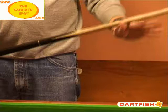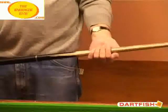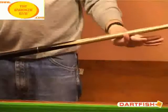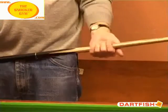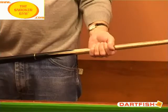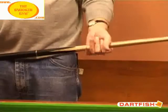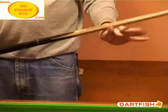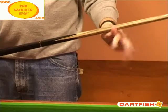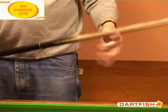Let's fast forward again. There you go. Twist and back. There you go. Thumb nicely underneath the cue there, and now on top of the cue, it's a little bit more of a complicated motion with the thumb on top of the cue. You see the thumb. Let's just go back there a couple of seconds. The thumb has to end up underneath the cue anyway.